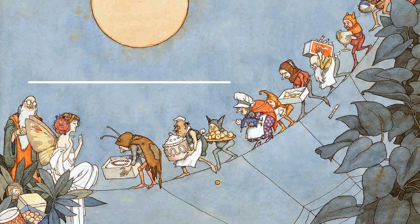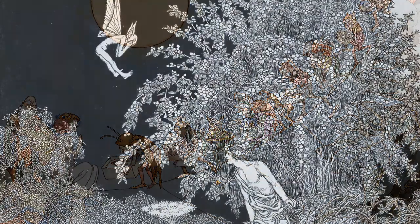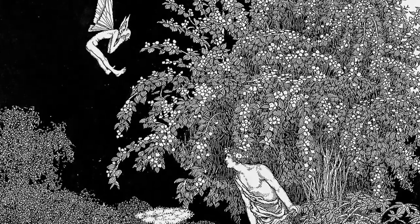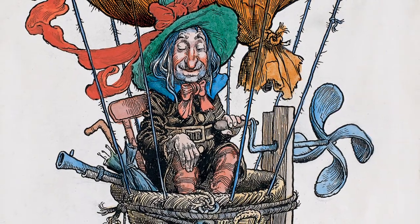The exhibition, Wonder and Whimsy: The Illustrations of W. Heath Robinson, features the work of this British artist who straddled the 19th and 20th centuries. The exhibition is the first full-scale look at Heath Robinson's work to be held here in the United States.